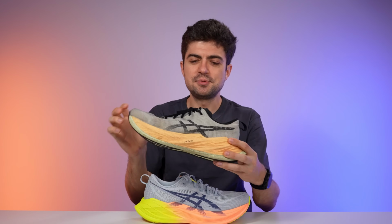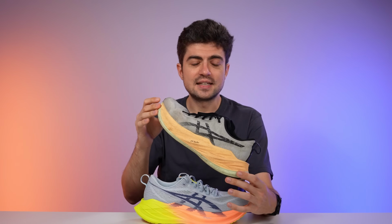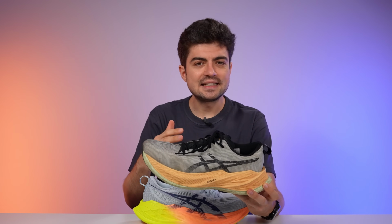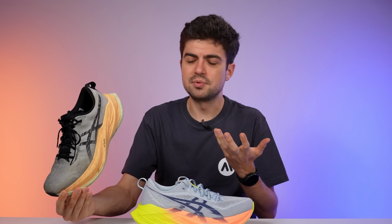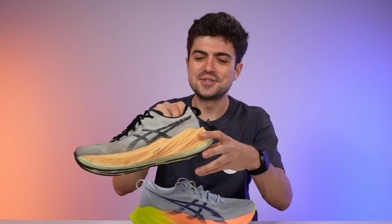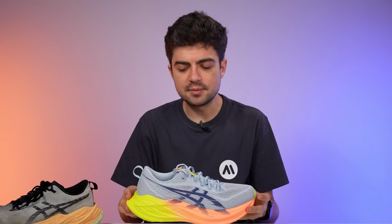Remember, the Superblast was released late 2022, and it was a shoe that no one really expected, no one really knew what to think about, and yet it became probably the most popular running shoe of 2023, early 2024. Everyone is basically taking this as a reference for the up-tempo category, but even for the daily trainer category, people refer to the Superblast as being the king of running shoes. I logged a ton of mileage on the Superblast 1 in 2023 during my Tokyo Marathon training block, and that's also one of the reasons why I was so excited about the Superblast 2.